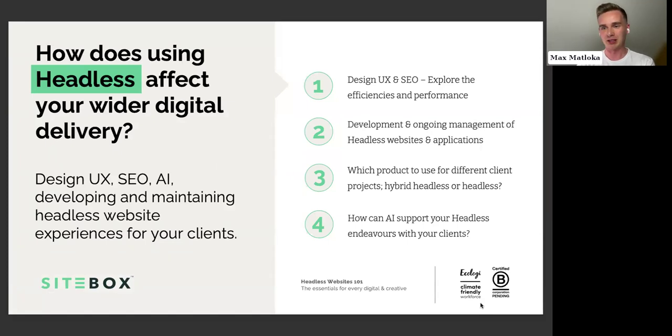So yeah, thanks, Max. As we start to delve further into the headless experience, me personally being an ex-agency owner, I know the importance of design, user experience and SEO and how that really ties in. So what we're going to look at over the next few slides with the wider team is how do you go about making sure everyone knows what the impact is of going headless, and how that supports your team. So I'm going to hand over to Stuart Toffs to talk us through the first couple of points and first-hand experience of what it's like to build with headless.